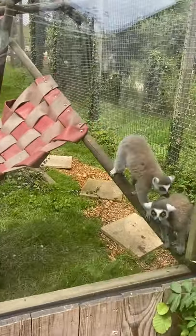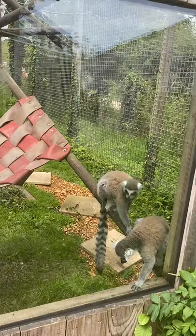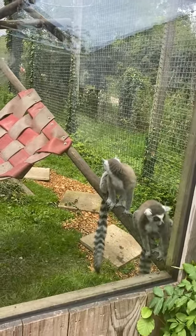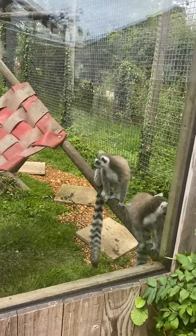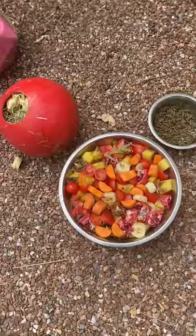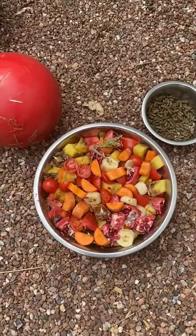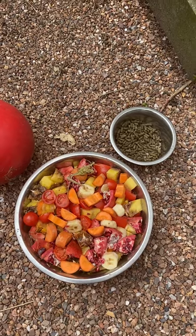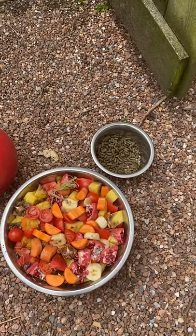So what we do is we give them their vegetables in the morning, and then when they've eaten all of those lovely vegetables, then in the afternoon they get a nice selection of different fruits. So you can see in this bowl we've got some carrots, tomatoes, pineapple, and some pomegranate and some banana, so that just gives them a lovely selection.